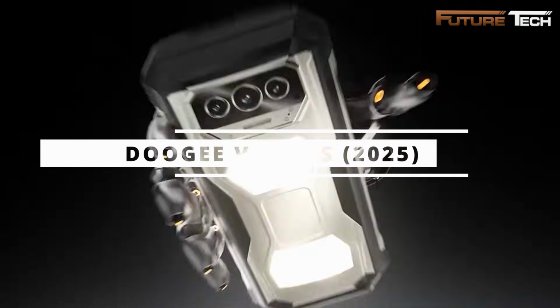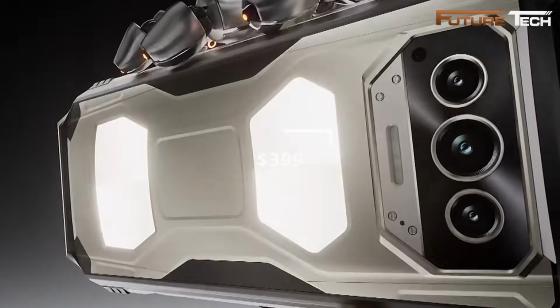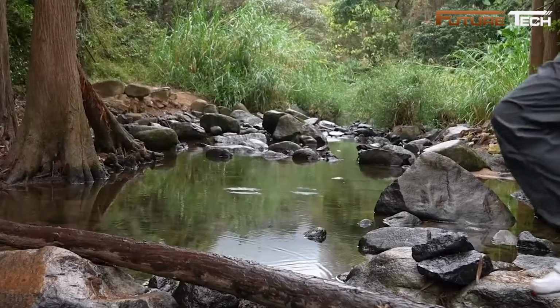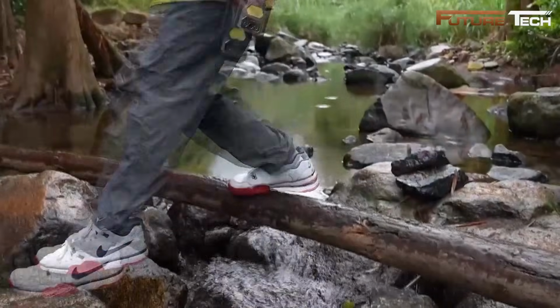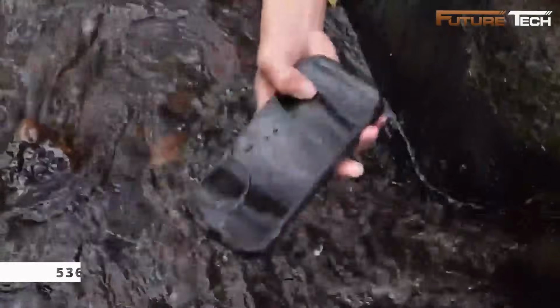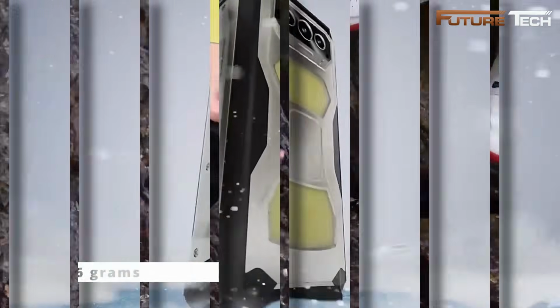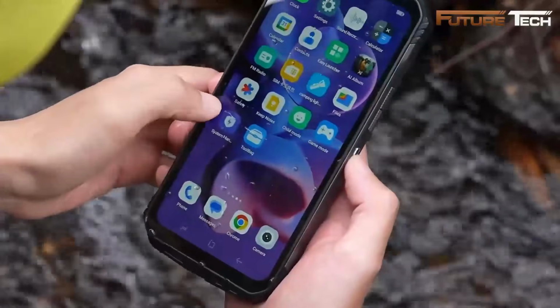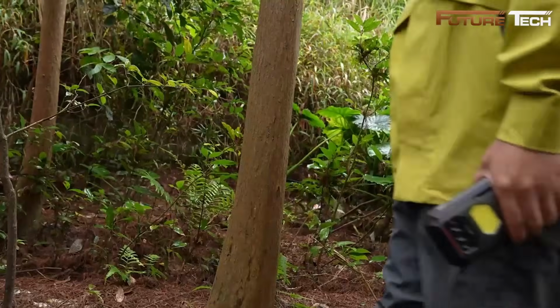At number 3, DOOGEE V Max S. At a price tag of $399, the DOOGEE V Max S is a powerhouse rugged smartphone engineered for users who need extreme endurance, top-tier protection, and reliable performance in demanding environments. Weighing 536 grams, this device is massive and heavy in the hand, but its size directly supports its unmatched battery capacity and rugged structural reinforcements.